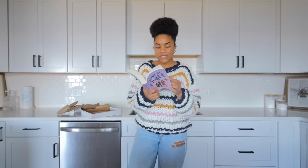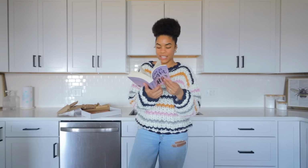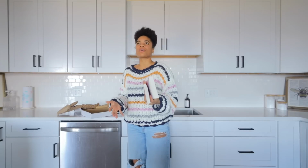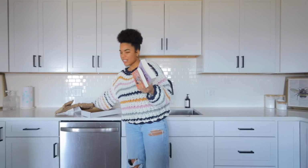I have never heard anyone talk about this book. There's text messages in here. The text looks really easy to read. I love finding new books by indie authors. This is why supporting small businesses is so important. I just think that this is the coolest thing.